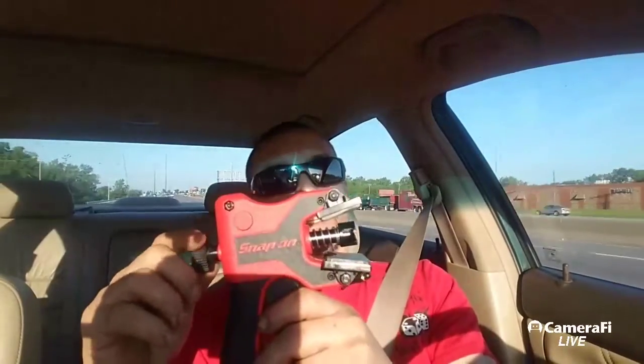I'll show you guys how to do it, how well it works, and yeah, I definitely like this thing. I know you can find almost this identical thing somewhere else cheaper, but this one's fucking red and black and says Snap-on on it, and I love it. And yeah, it's probably overpriced. It's Snap-on. Oh, there's an adjuster back here.